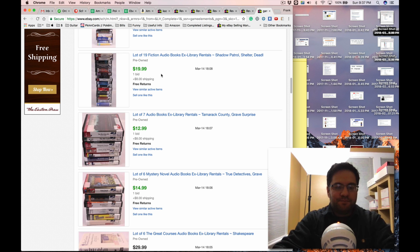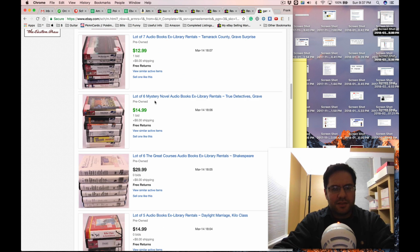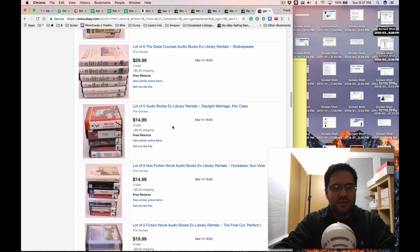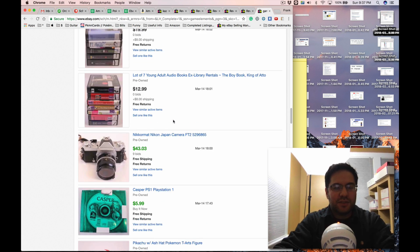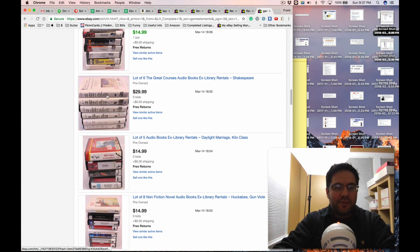Put them on auction. Sorted them by, you've got to put ex-library. Sorted them by fiction. I think this is just a random lot. This is mystery novels and so on and so forth. Some of them didn't sell, some of them sold, but the rest will eventually sell. I was trying to get them for these. These were great last time, but this time they're all mixed.